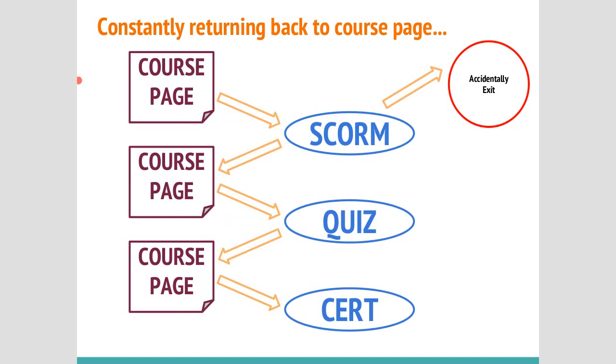So this is coming back again to changing our user experience. At first, we had a system like this where people started on the course page, they went off to the SCORM package, they came back to the course page, they went off to a quiz, they came back to the course page, they got their certificate.